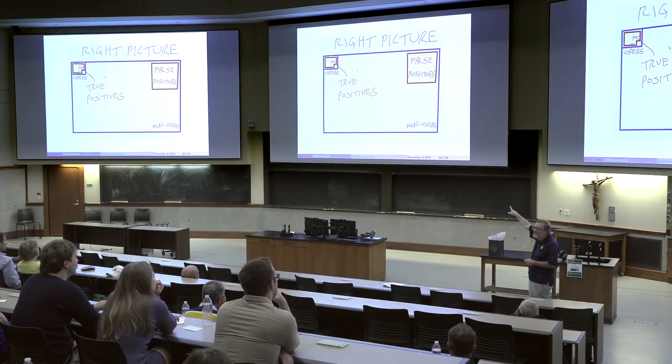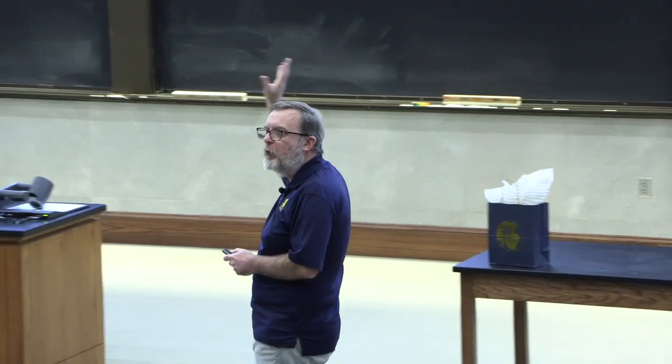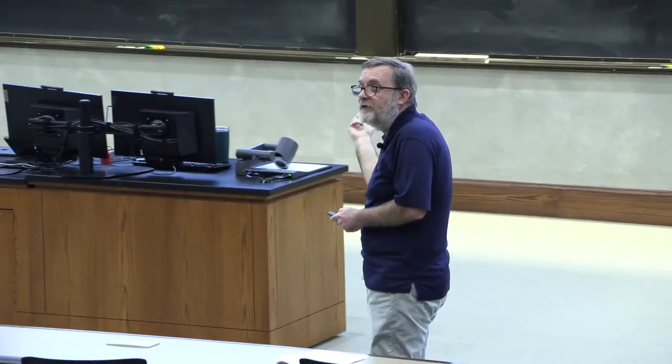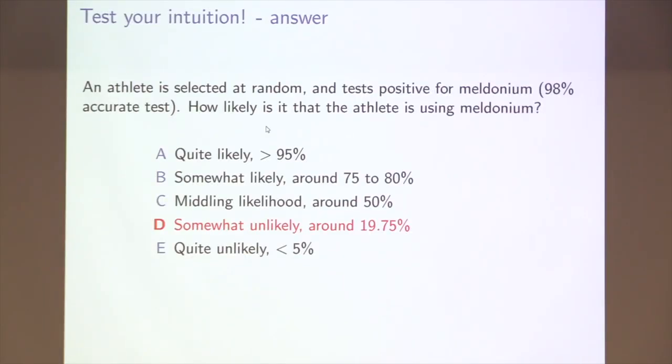We have a tiny, tiny, tiny parcel of users up in the corner, and most of those test positive. We have a huge sea of non-users, and only a small portion of them test positive. But because the number of non-users so far overwhelms the number of users, the collection of false positives is actually very, very large compared to the collection of true positives. I'm not going to pull out my calculator, but I did the calculations in advance, and I discovered that it's actually 19.75% likely that the testee is in fact using this drug.